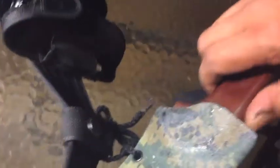Now on my belt carry, I also have a full tang blade. This one here is the RTAC 2. My big full tang blade, which I use for self-defense, hunting, and wood processing. It's been cleaned up by Fat Boy Blades.